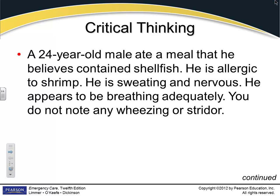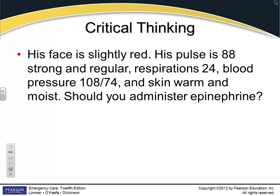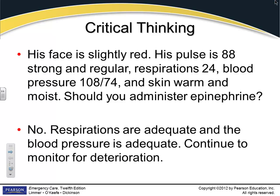Okay. A 24-year-old male ate a meal that he believes contains shellfish. He is allergic to shrimp. He's sweating and nervous. He appears to be breathing adequately. You don't note any wheezing or stridor. His face is slightly red. His pulse is 88, strong and regular. Respiration is 24. Blood pressure 108 over 74. Skin warm and moist. Should you give him the Epi? No. Respirations are good. Blood pressure is good. Leave well enough alone.